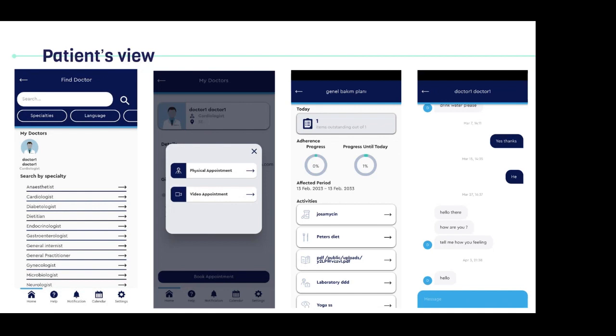You can, of course, book appointments with the doctor through the application. Of course, this is based only on the doctor's availability that has to be inserted before, so the patient cannot book an appointment whenever he wants, but only when the doctor is available. And this is both for physical or video appointments.